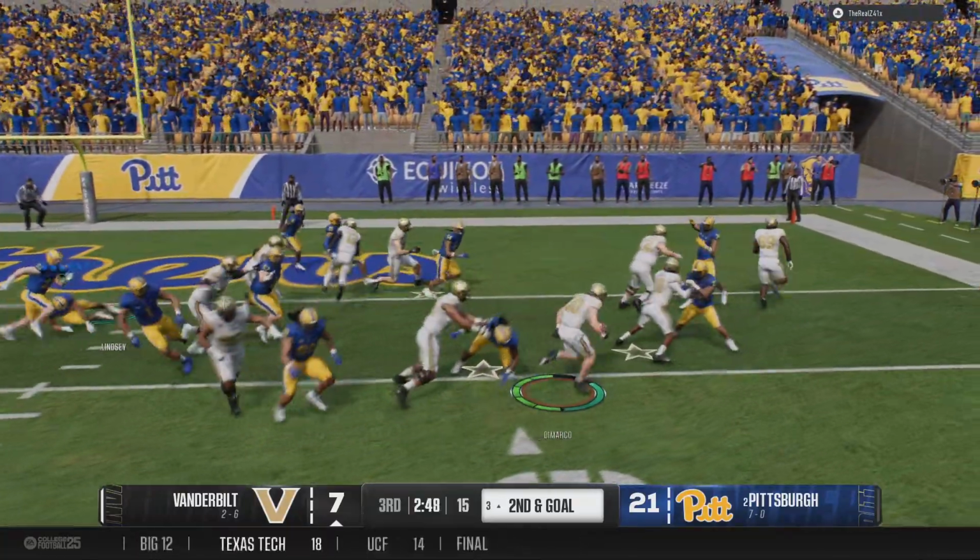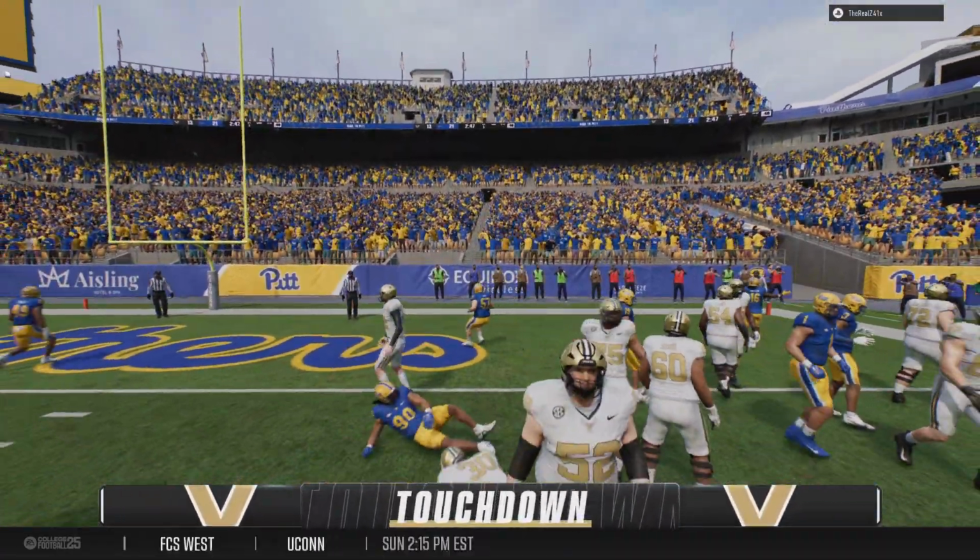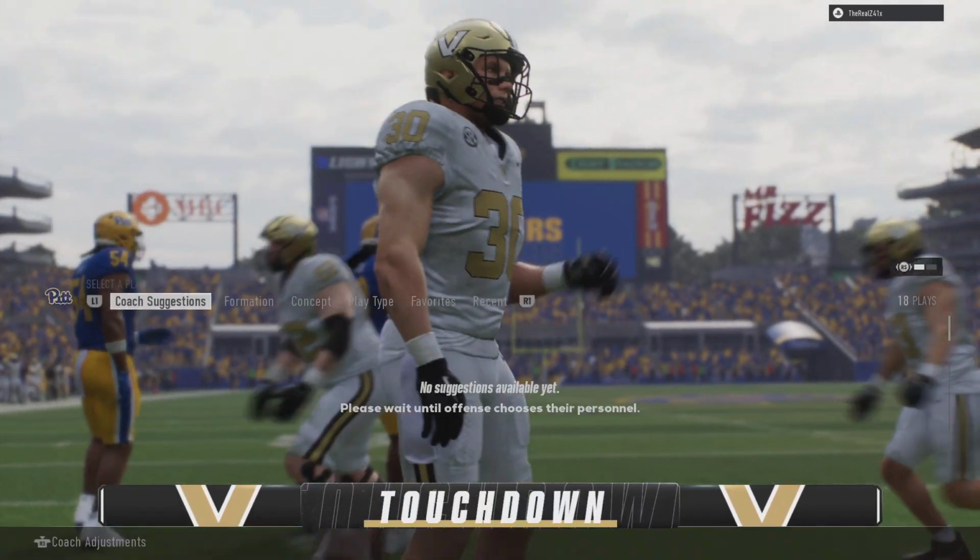Touch pass on the run. Touchdown, Vandy. He ran through tackles like water through a sieve.